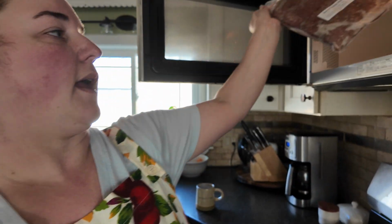Okay, so I have about 4-ish pounds of sweet Italian sausage. This is the pork that we got from my parents this year. We did get 3 pigs, and we do this every year. I buy once a year from them, and that actually helps me budget-wise, which is really nice because then I have pork for the year.